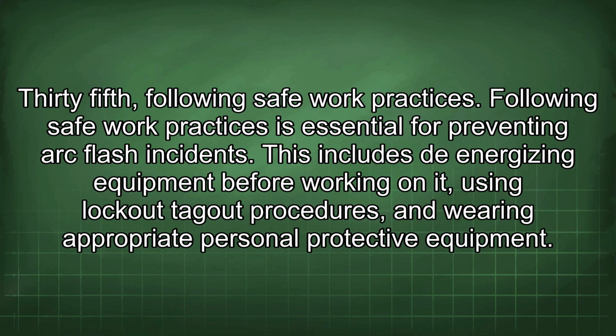35th. Following safe work practices. Following safe work practices is essential for preventing arc flash incidents. This includes de-energizing equipment before working on it, using lockout-tagout procedures, and wearing appropriate personal protective equipment.